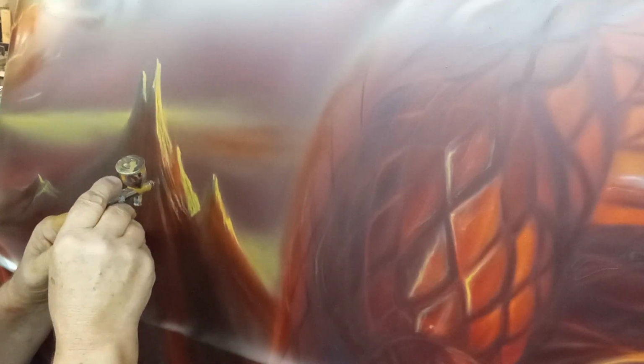So this is the vein of the rock formations coming down, and it makes it a real interesting looking mountain. Okay, so we'll do this.